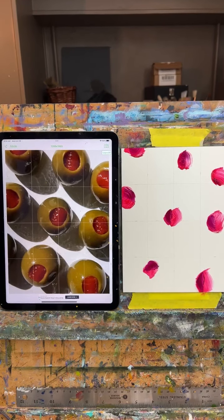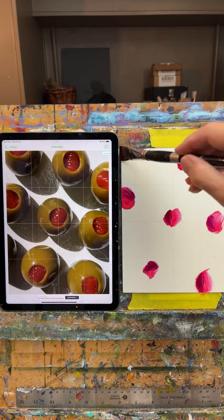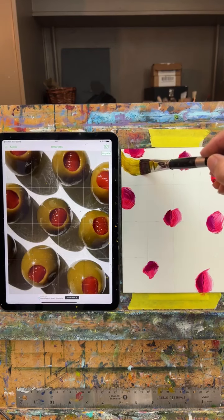How on earth do you get those olives to stand up on end? Well, let me just tell you about that crazy little journey. I wanted to do this for the longest time, paint these olives, and I thought, how on earth am I going to make that happen?